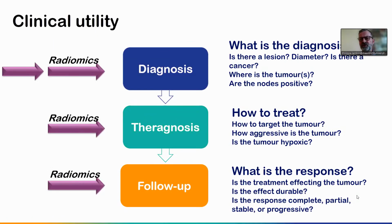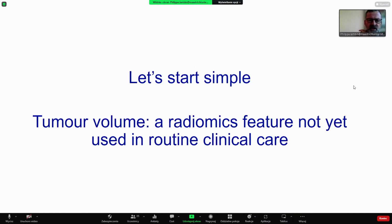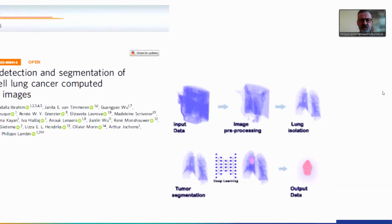Okay, let's now go to the clinical utilities. Why is it useful? For three reasons: diagnosis, follow-up. Let's start with tumor volume. Tumor volume is a very simple radiomics feature, but not yet used in the clinic. But everybody understands it. Big tumors are worse than small tumors. It's very simple. So we just published a paper in Nature Communications, and I will summarize it for you.